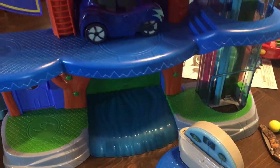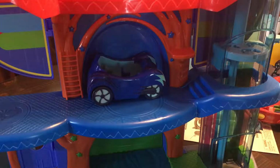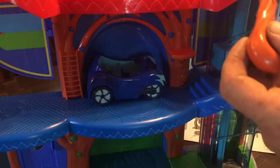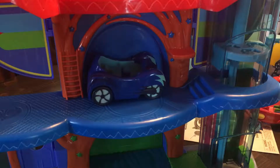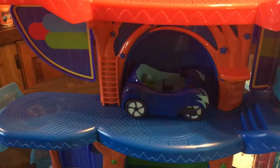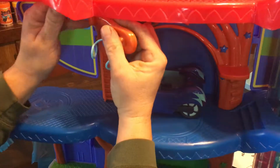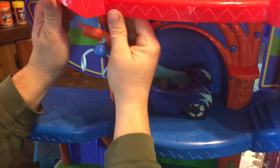Oh, my house is built. Okay, then we have some of these things right here like this, just popping up top. Yeah, let's get this one. Hold on. How about we try this one? Not yet. I'm not ready for that yet.